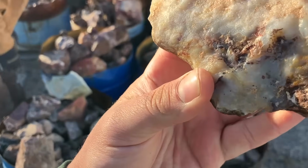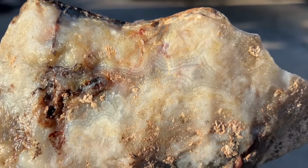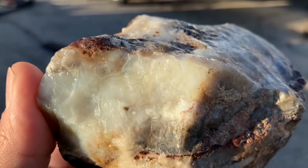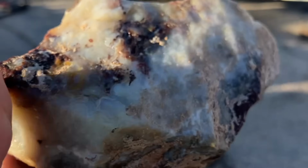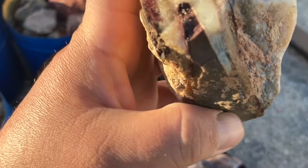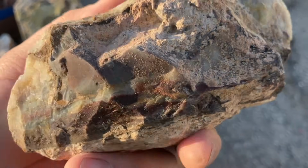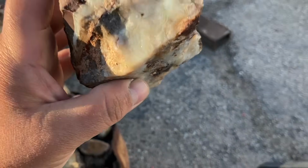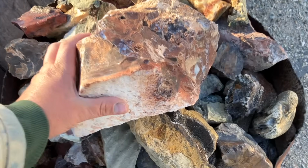And a piece of this super cool old school Mexican crazy lace. Not the highest quality of it, but the lace is like nice sagenitic spray. This old school wide banding on the crazy lace is not really around anymore. Actually, I don't like it as much as the modern with the thinner bands, but even though it's that thick, it's still pretty cool. Like this is top notch right here.